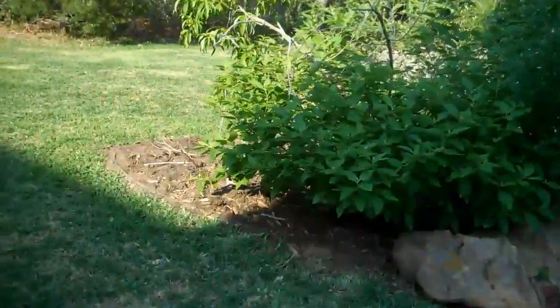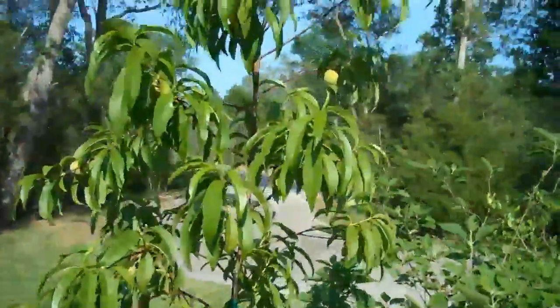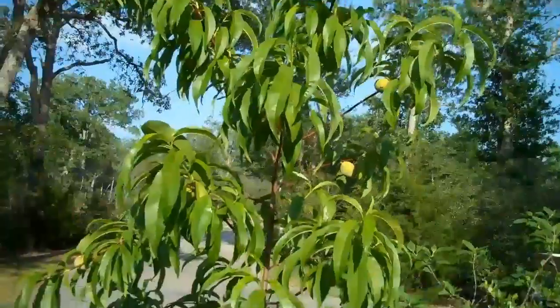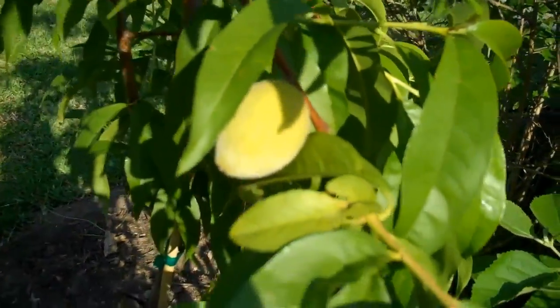And the other thing we did this late winter, early spring is planted a peach tree, which amazingly enough we're starting to get a few peaches.